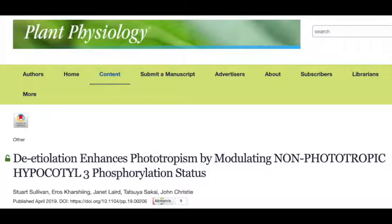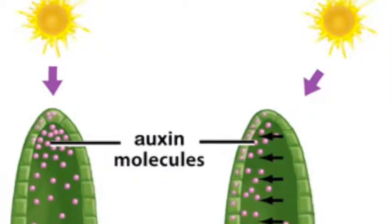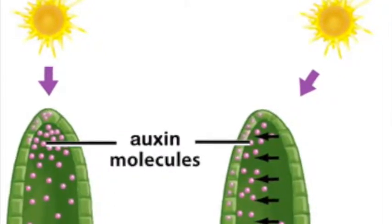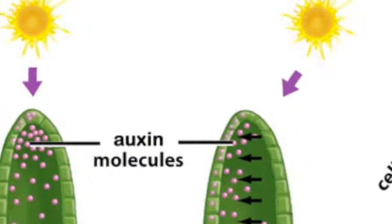On this week's GARNet Research Roundup, I'm really delighted to be joined by Professor John Christie from the University of Glasgow. We're going to be talking about a paper just published in Plant Physiology, the title of which is De-etiolation Enhances Phototropism by Modulating Non-PHOTOTROPIC HYPOCOTYL 3 Phosphorylation Status. Okay, a bit of a mouthful of a title there. But thanks so much, John, for joining us today. It'd be great if you give us a brief overview about this paper, please.